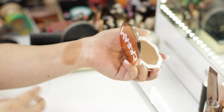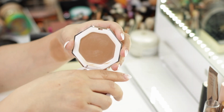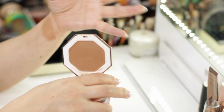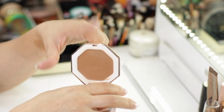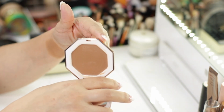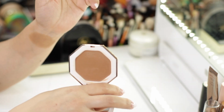You can apply it on top of any foundation and you can also apply it on top of powder, which was very surprising. Normally contour sticks or cream bronzers tend to be a little bit difficult to work with, especially on top of powder, but this one is actually very, very easy to work with. I normally like to apply it with the sponge, but you can also apply it with the stippling brush and it looks very, very nice.